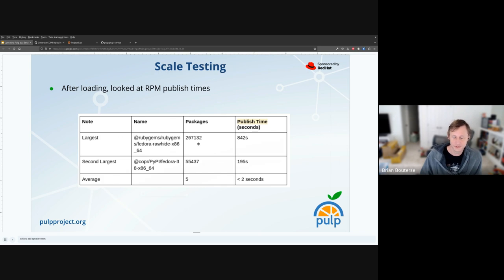So we looked at publishing an RPM repository with like 270,000 packages, and it took 842 seconds, which is long, or not long, depending on how you feel about 270,000 packages. The second largest one was 195 seconds, but on average, there's a large number of repos that have a very few number of packages, and those happen in under 2 seconds.